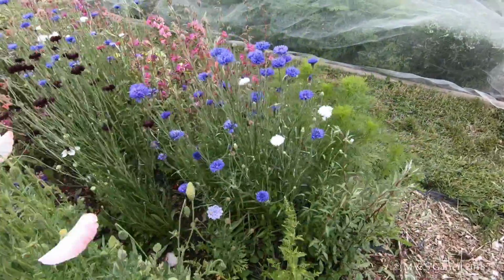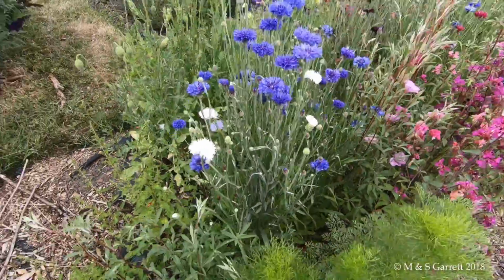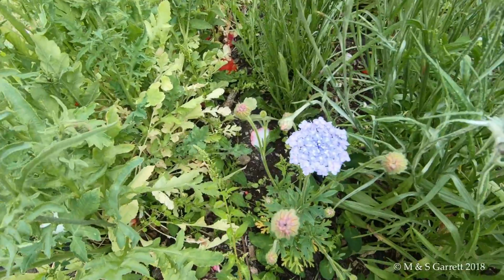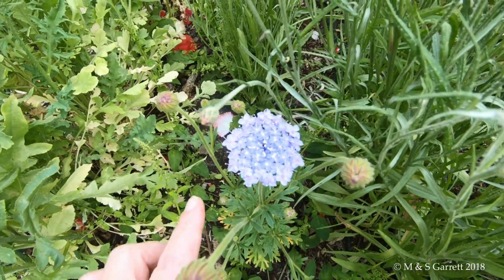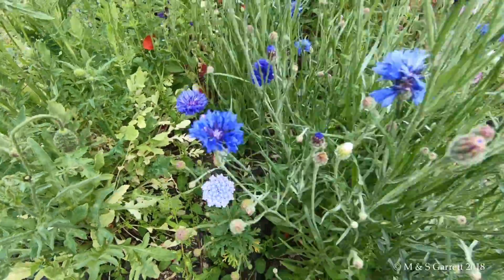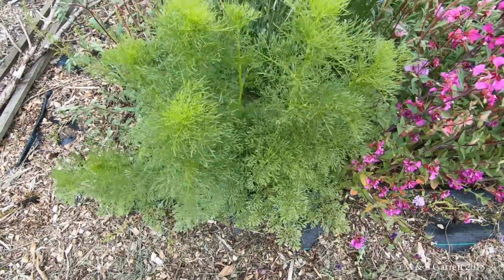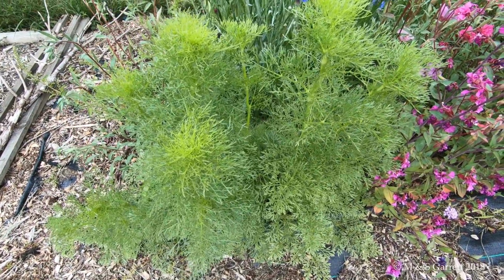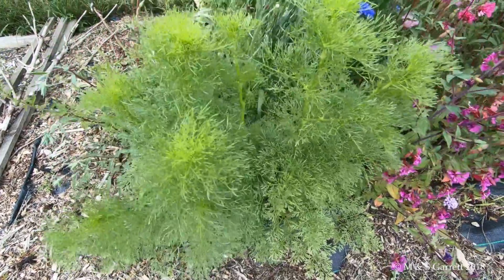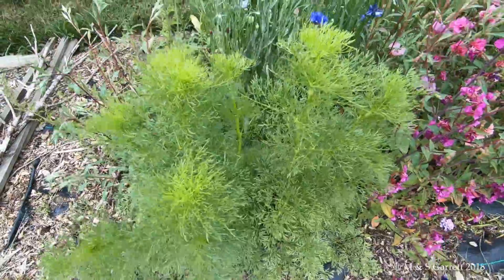Just let's sneak across here. Just in there, that's a didiscus. To be honest, I'm not too sure what they are. They could be Nigella, or they could be like larkspur. Probably Nigella.